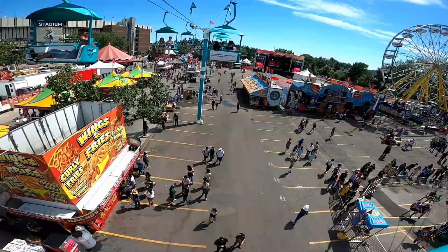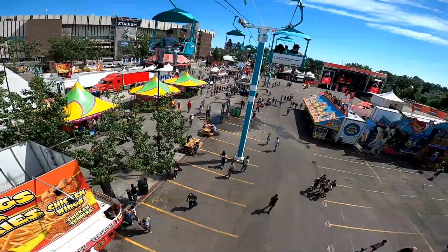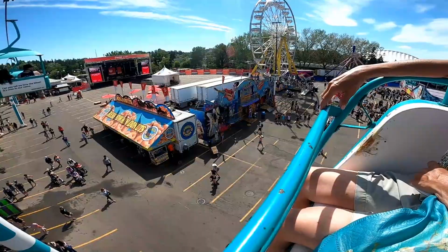Building on my left coming up is the GMC Stadium, and that's where the rodeo is held. Inside you'll see events like barrel racing, bull riding, tie down roping, steer wrestling, saddle bronc, and bareback riding. The rodeo is the heart of the Calgary Stampede, and it's one of the largest and most famous events of its kind in the world.